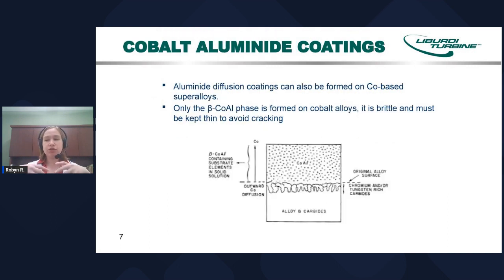These aluminide diffusion coatings can also be applied to cobalt-based superalloys as well as the more typical nickel-based. In these cases, though, there is less of a transition from outer coating to diffusion zone, as only the beta cobalt aluminide is formed. This process can come with its own difficulties, as this coating tends to be a bit more brittle and can affect the thicknesses that can be achieved. Here at Liburdi, it is one of our commonly offered repair services. Additionally, aluminide coatings can be applied to iron-based alloys, though it is much less common.